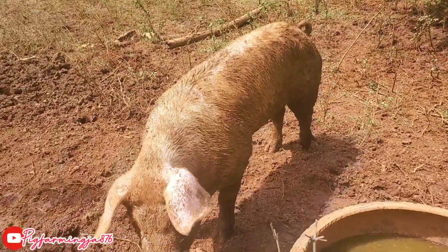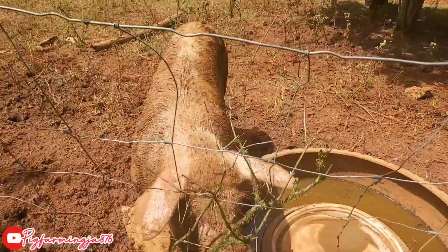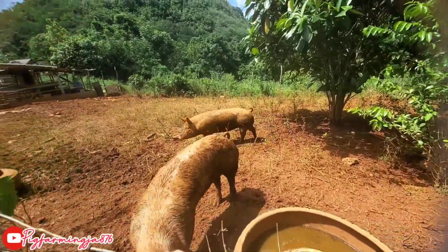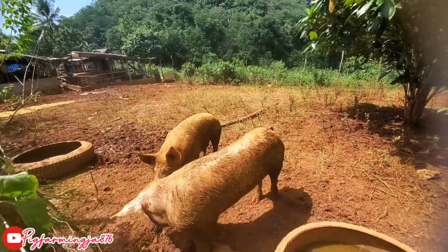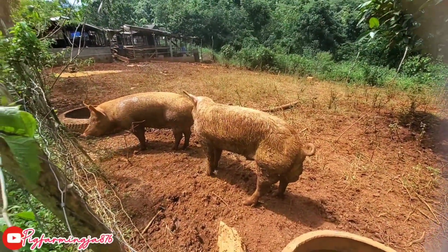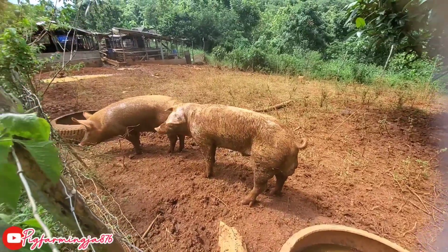Look at this hog, guys. They're in pasture. They're so dirty. And they have that fat sow. Just two of them is out here. I believe that sow is from our farm. And he's out here with his lover. They're enjoying the muck and the mud.